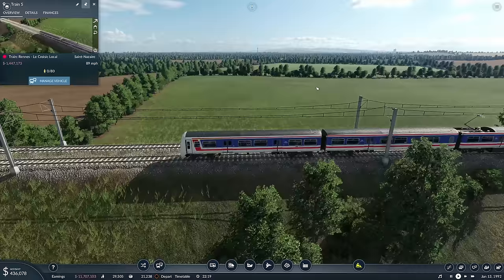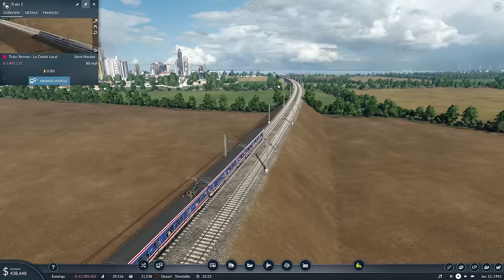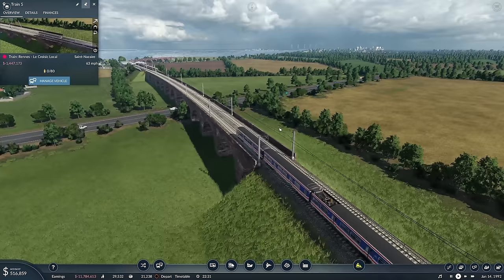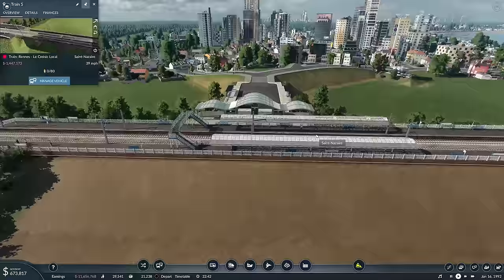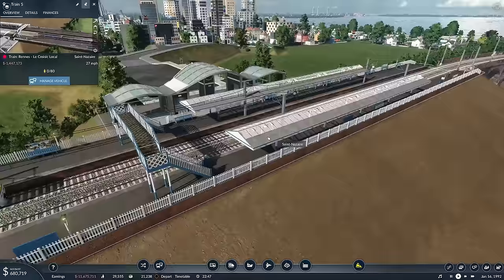90 miles an hour. This is a fairly quick route, isn't it, to be honest with you? Got any passengers waiting yet? Yeah, a couple. We might actually only need one train on this if it's not too busy a route. That just looks good, doesn't it, from the motorway. Just train flying in. With bridges, of course, so that they can actually get across the station. Yep, we've thought about everything this time round.